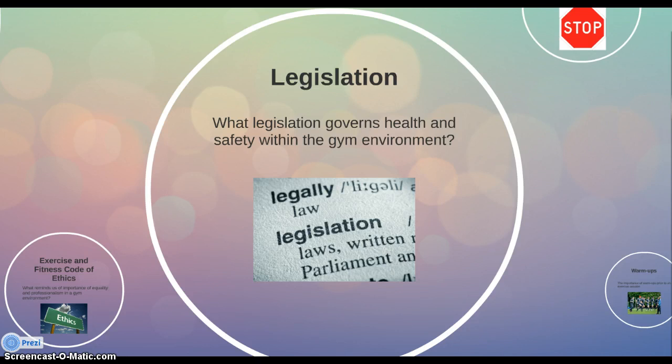COSH must also be adhered to within any exercise environment so as to prevent any incidents that include an individual coming to harm as a direct result of substances that are hazardous to health. An example of how this could be relevant in a gym environment could be a container of cleaning fluid leaks and somehow infiltrates a drinking water dispenser.